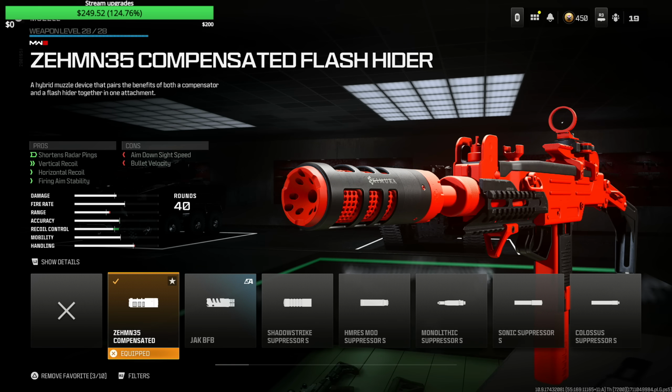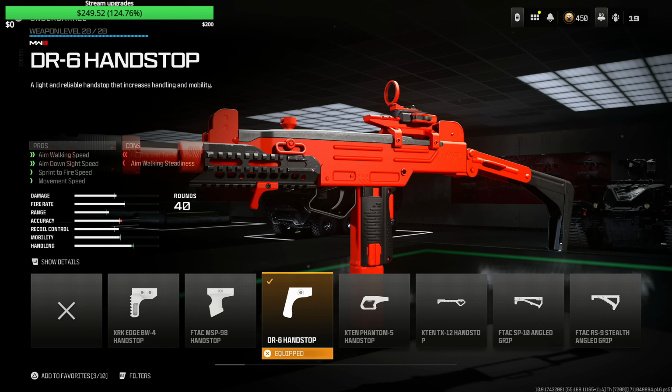They're on the MW3 compensated flash hider for shorter radar pings, vertical recoil, horizontal recoil, and firing aim stability. You do lose some bullet velocity and aim down sight speed, but this thing already has amazing bullet velocity. Next, they're on the DR6 hand stop for aim walking speed, aim down sight speed, sprint to fire speed, and movement speed. You do lose some hip fire and attack stand spread and aim walking steadiness, but that's not something you're going to notice with this gun.